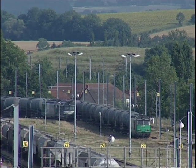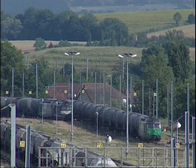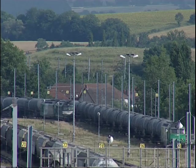Seen arriving from the south is 67501 with this tank train. This will recess here in the yard before it leaves later, forming train number 85921, the 2019 to Lyon-Sibelin yard.